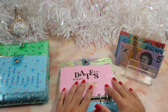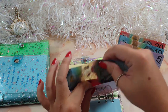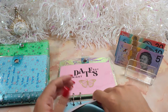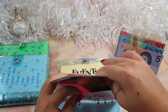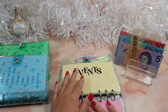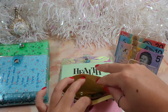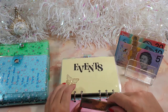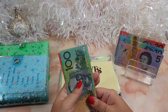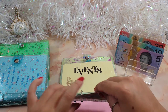Date will be getting $5. Do I have anything in there? Yes. So now it has 20. Events will be getting $20. And this is for the New Year's antique that we have going on. So now it has 1, 20, 40, 60. 160.